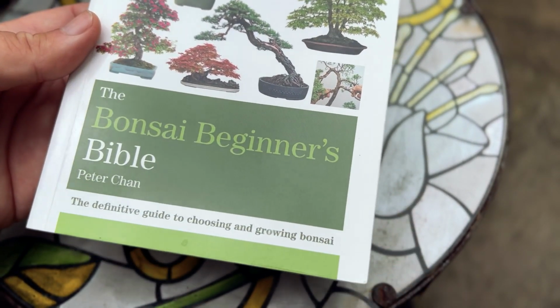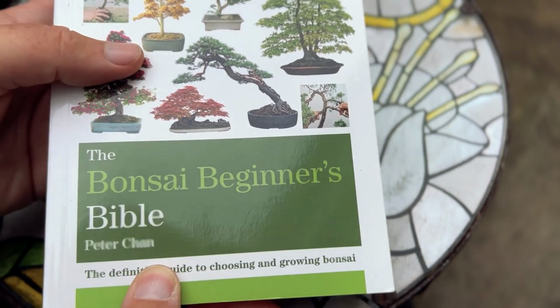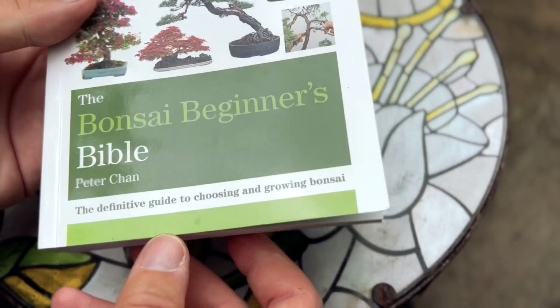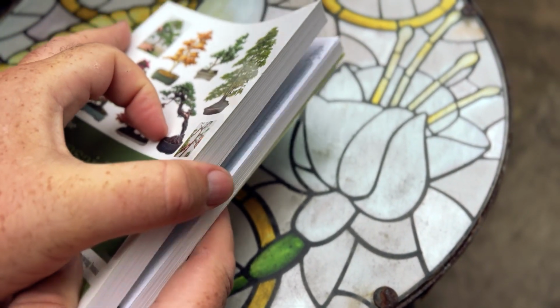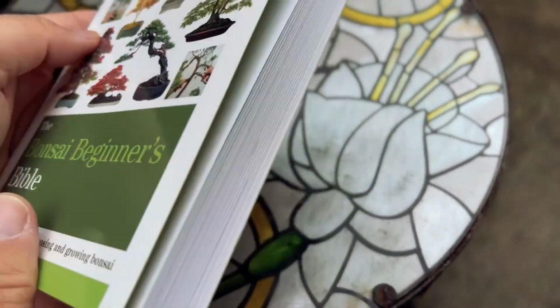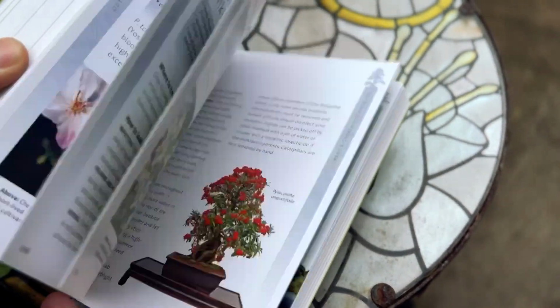He's someone whose videos introduced me to the subject of bonsai, and he's responsible for publishing a number of books on the subject. And I've chosen this one, the Bonsai Beginner's Bible, as a book for my list of 5 recommendations for beginners. And you can see, although it's quite a diminutive book, it has quite some substance, and there are over 300 pages there.